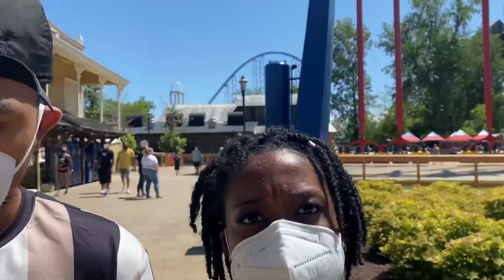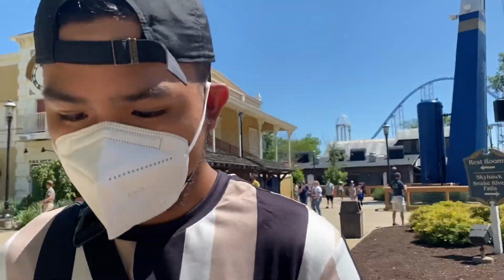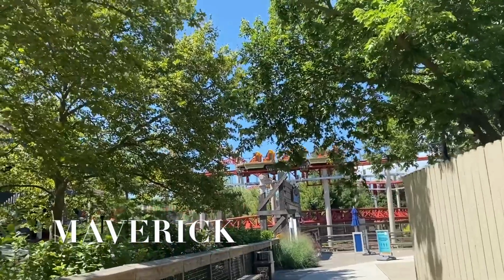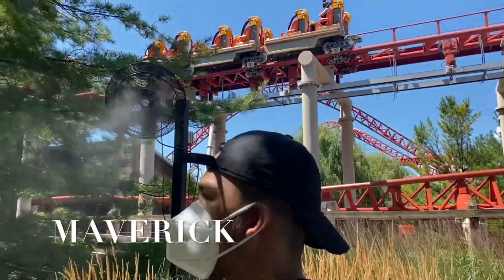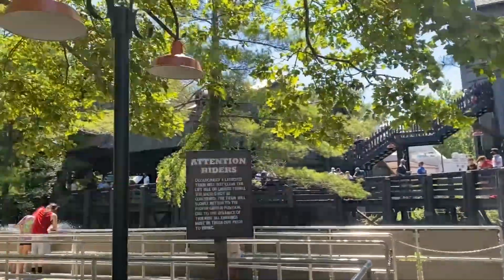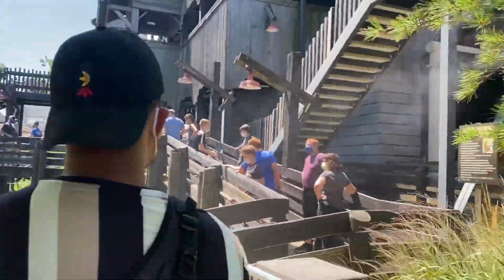We're getting on that now. Ta-da! We just got off that ride and it was intense. It's surprisingly... Oh baby. Occasionally launch. These things launch.